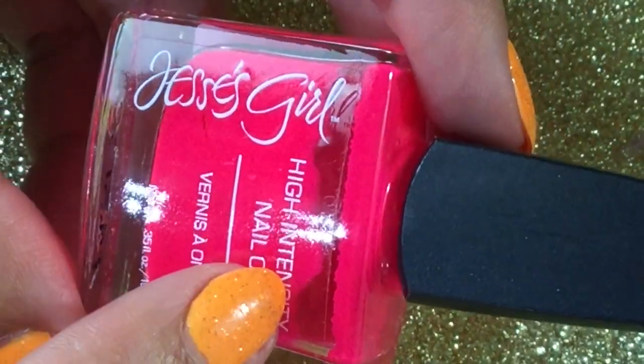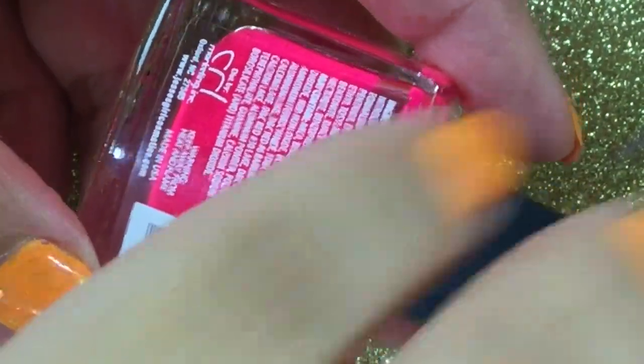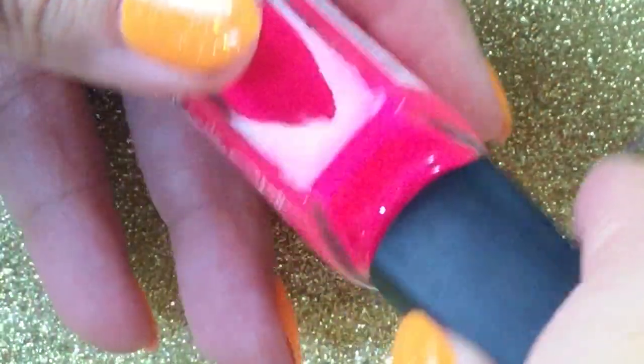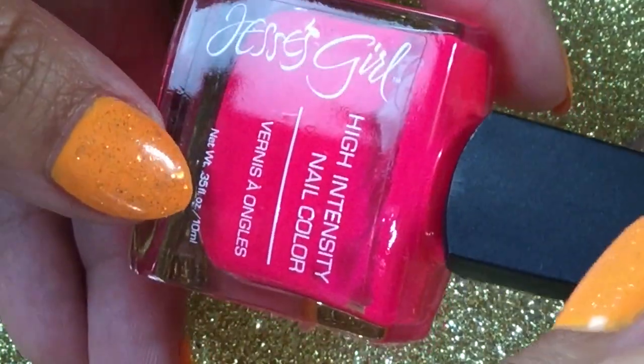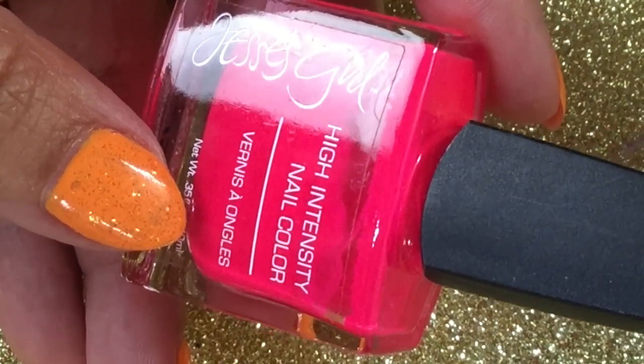And then this is another polish I've worn quite a bit of. I really like this one. One of my used to be favorite pinks ever before my collection exploded. This is called Beach Baby, and I think I'm gonna keep it. I know I have stuff similar. The formula on this one is good though, so I think for now I'm gonna keep that one.